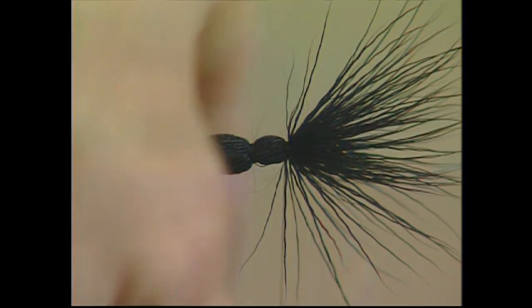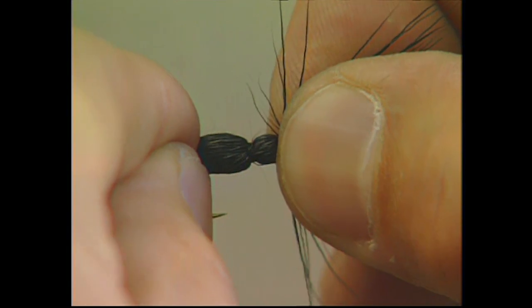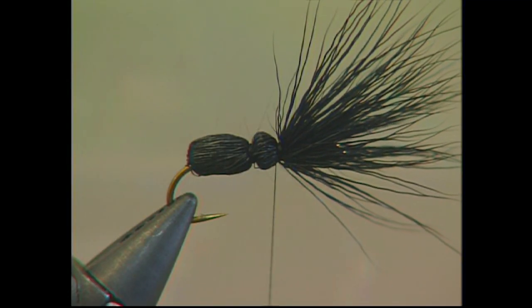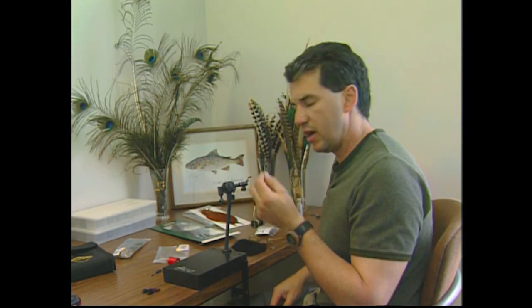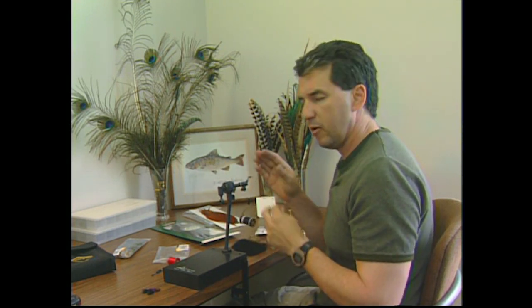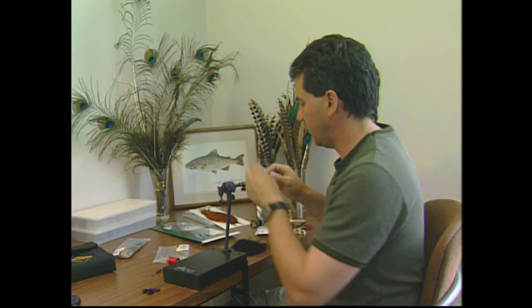I also like to just push this back a little bit just to bulge the second segment, just so you can get a nice little bulge on the fly. And we'll cut off all our excess hair. The reason I pushed that deer hair back for the second bulge is because we're going to tie in a couple of brown hackle tips as the wings. And when I tie these in, that little bulge of deer hair will help the wings actually stay out. We don't want them too close to the body, we want them flared out.